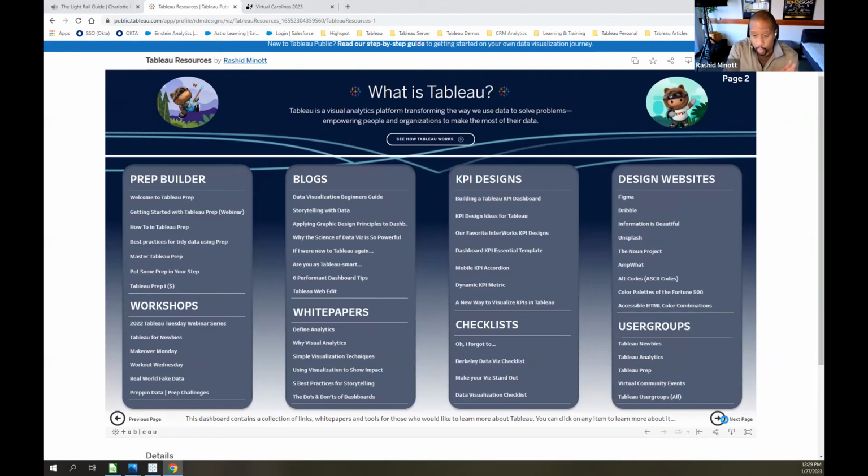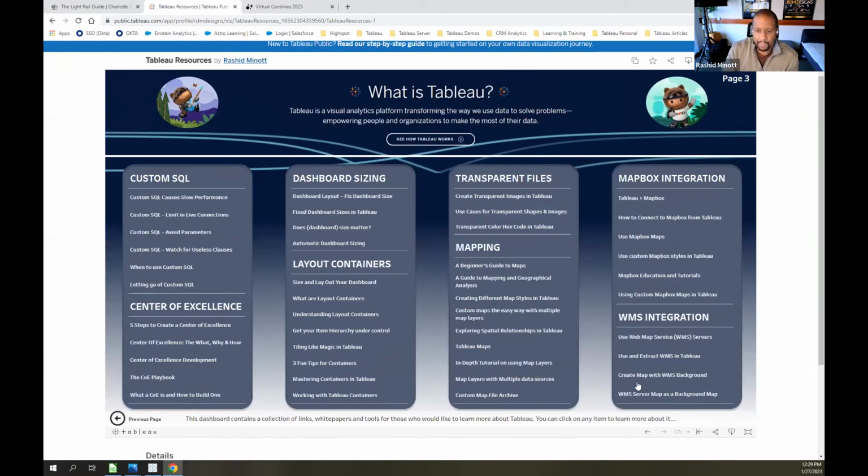It covers a wide variety of topics, as you can see. And one of them actually is the topic around mapping. So if you want to know more about mapping, here are some links about mapping. You want to know how to do custom Mapbox integration, here are some links about that. You want to know how to do the other type of integration, the web, what is it? Yes, web map services, or WMS maps. Here are some links that describe that.